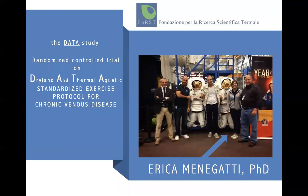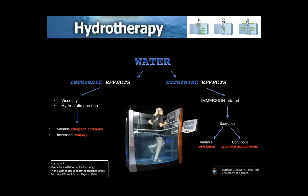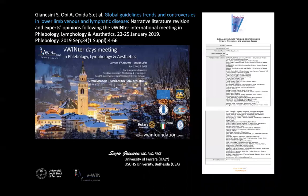so reproducing this pressure gradient in the stockings, as we now know. I deeply thank Erica Menegatti, who is in the first line for these research activities of our research group. And together with Erica, we look forward to presenting soon the data related to the other properties of the aquatic environment that can be of benefit, thermal and chemical.